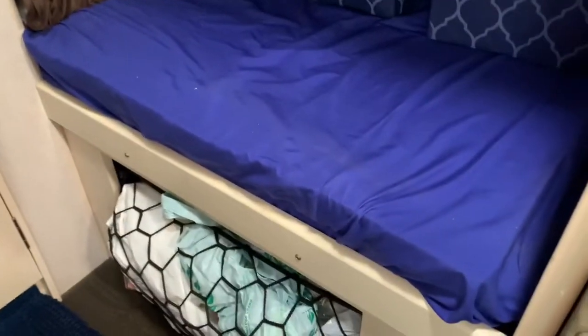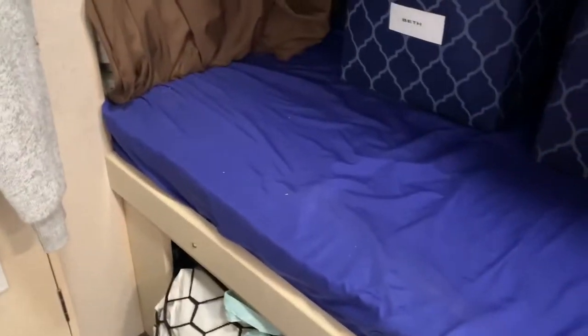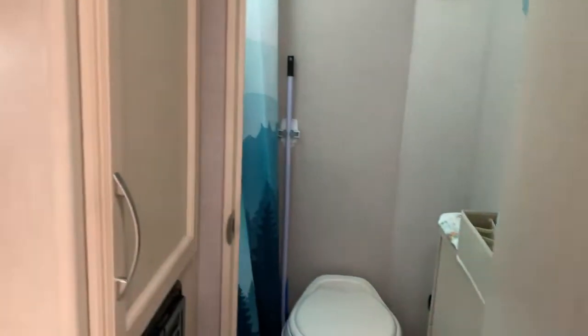Down below we keep baggies. Well, I'll show you on the outside, but tons of stuff. Let's see, did we miss anything? Of course, the bathroom. Let's go check out the bathroom.